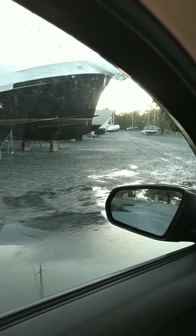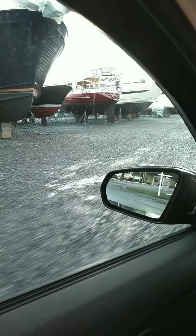All in all, this is a great place to go for just about anything off the Chesapeake Bay, even just some peace and quiet to enjoy your boat.